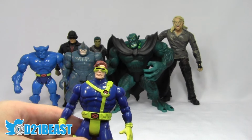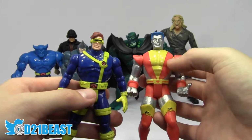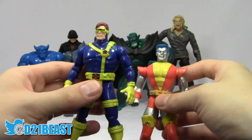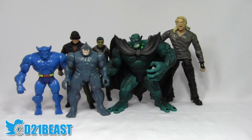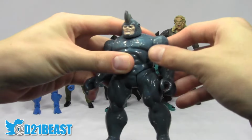Let's go ahead and pull that Colossus figure back in here real fast. It's interesting that Cyclops' body is larger in mass than Colossus' body. So they definitely weren't shooting for scale back when they were making this toy line, but again, it was the 90s, we didn't care. We've got the Rhino figure here, pretty decent looking figure.